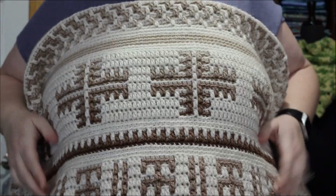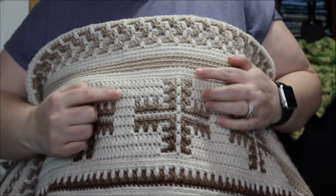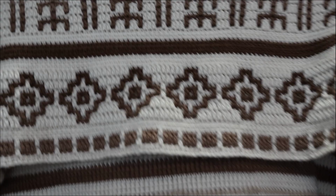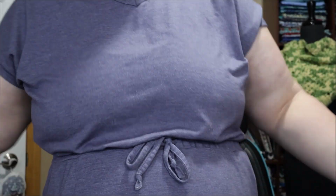So there we go. We're getting down to the bottom. Oh, that was a repeat. Was it? No, this one has more doobers. And the one I just did had something in between. There's that. And this is the end. So this is where I started the blanket. And so that's section 1. And there we go. We have all of this.